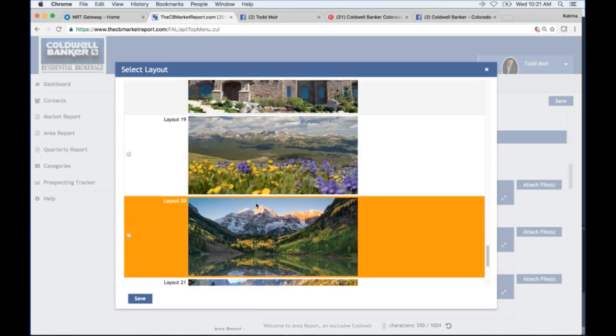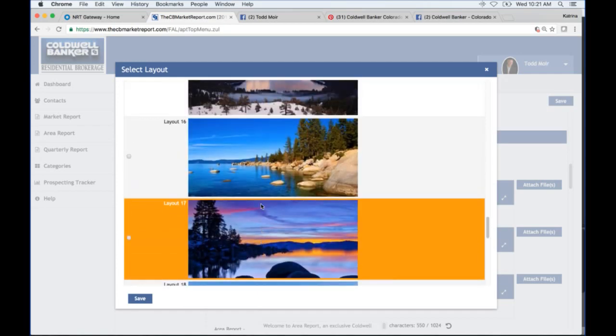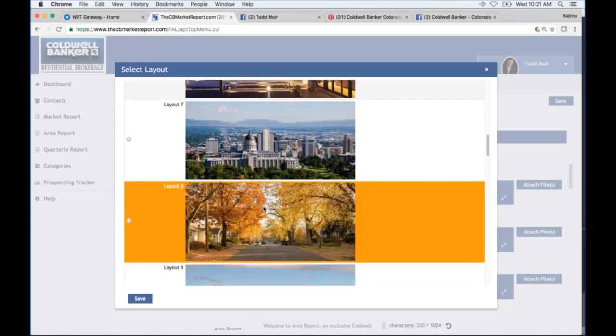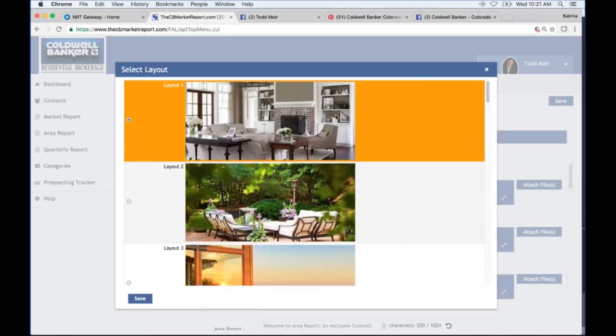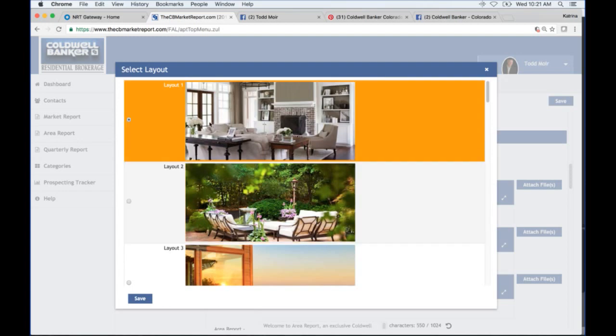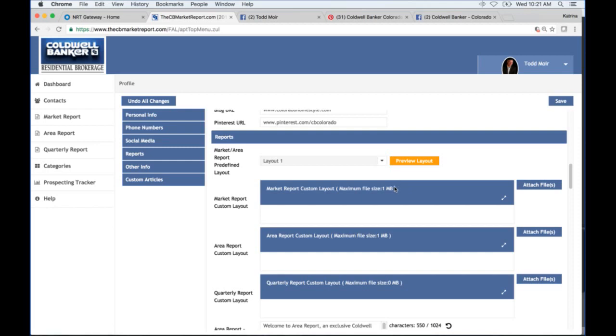Okay, so we are working currently on adding additional local markets, images from the local markets along the Front Range. So we'll have updated ones here shortly as well. But if you want to just go generic and have it look sharp and keep it real estate related, the interior of the property is looking good there. So click on the radio button that you like, click on Save, and then you're set to go there.